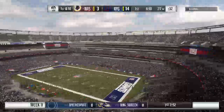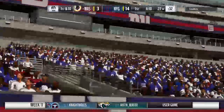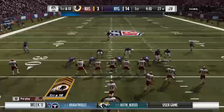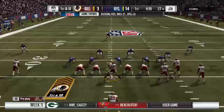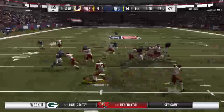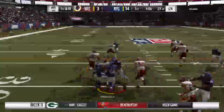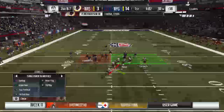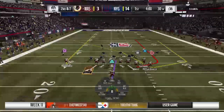I want to see if they want to go ahead and throw the ball again now on this drive after what happened on the last one. Throw it on the first play. Give the quarterback some confidence. See what happens. Not much room here as he only gets it to about the 30. The tackle by Janoris Jenkins.